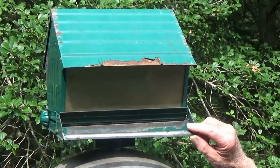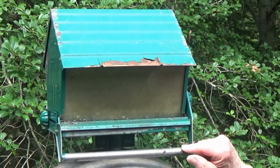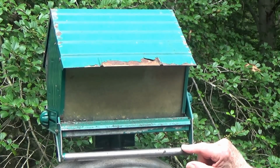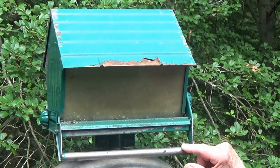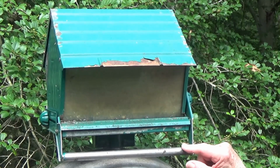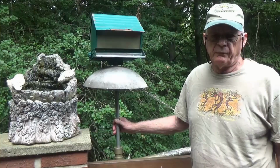If they get almost there, they find the trough, guarded by a balanced gate that closes seed access to heavy birds, squirrels, and raccoons. No, I'm not opposed to feeding the larger birds, but the others waste enough seed that falls down to the deck or ground to help the larger birds and animals enjoy the free banquet also.